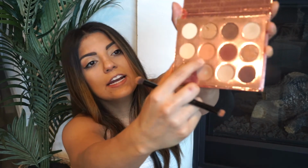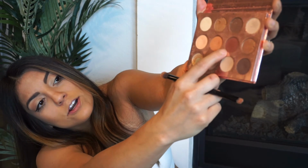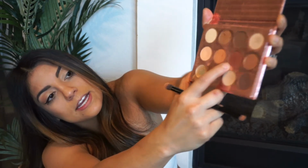For underneath my eye, for the eyeshadow I was just telling you guys about, I'm gonna take this orangey shade and then this redder brownish shade next to it and kind of combine the two and just do a subtle look underneath the eye to give it a little extra pop. So I'm gonna take that and just kind of dot it in there.